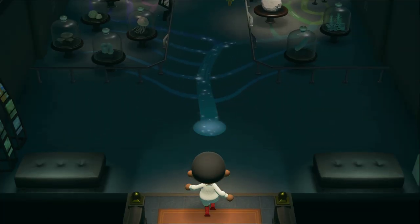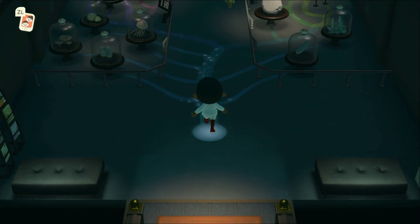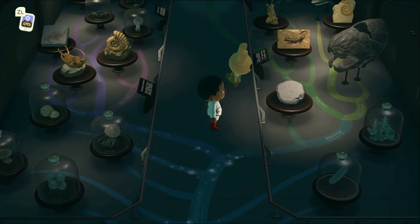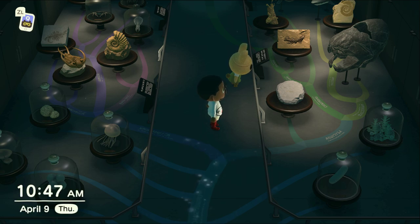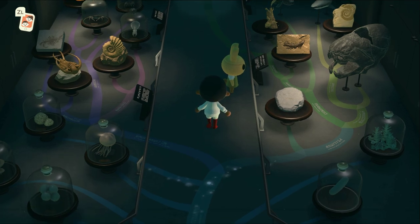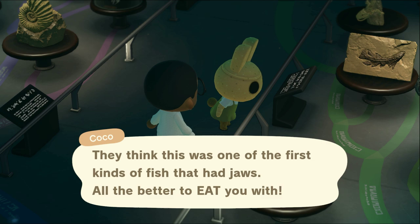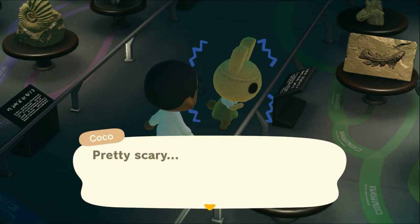the fossil portion of... And there she is. I can see her feet already. It's kind of amusing that she's in here looking at fossils when she is kind of bizarre looking herself. This is Coco. They think this was one of the first kinds of fish that had jaws, all the better to eat you with. Pretty scary.